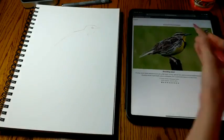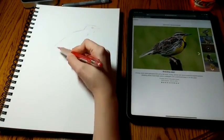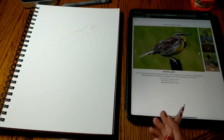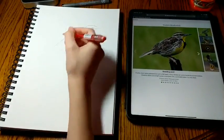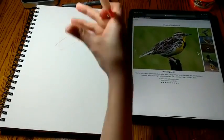And then from there, it's usually a pretty straight line to the tip of the wing. So down here's the tip. I'm just going to do that. So there's a real quick, easy shape for where that goes. And then I'm going to fill in the belly, pop in the tail, and get some legs in there. And then you've got your gesture of your bird done.